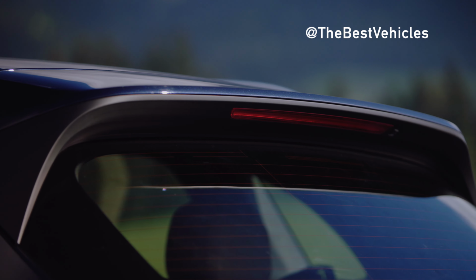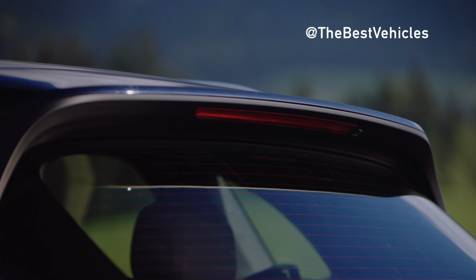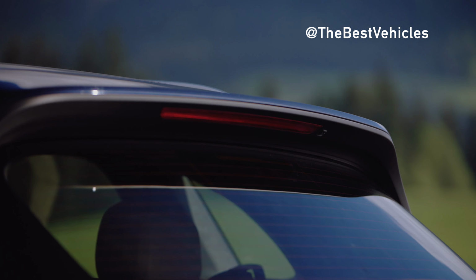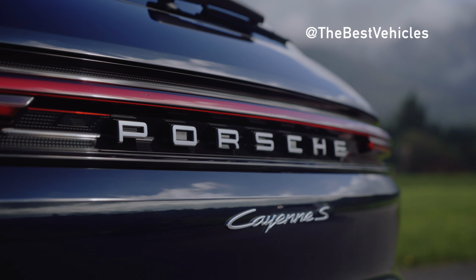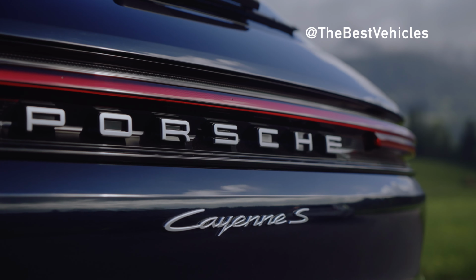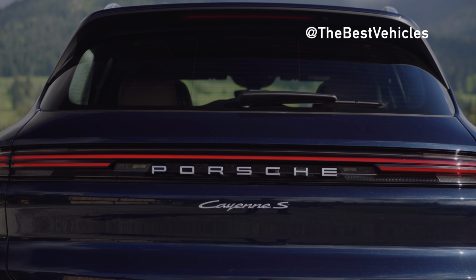Adaptive rear spoiler. The Cayenne Coupe models feature Porsche Active Aerodynamics. With an extension of 5.31 inches, the adaptive rear spoiler provides the perfect downforce for every driving situation. Luggage compartment. Depending on the model and equipment, the spacious luggage compartment offers up to 20.9 cubic feet of storage volume. The luggage compartment can hold up to 53 cubic feet, thanks to the 40/20/40 folding rear seats.